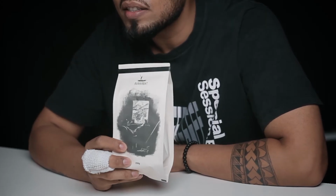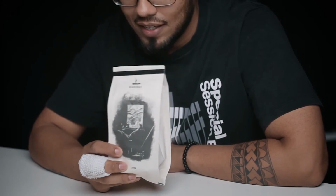All right, the bag itself is pretty cool. We have a nice picture of what seems to be an old man in front of a forest. Probably it's the place where the coffee beans were grown at. The old guy also has a dog with him.